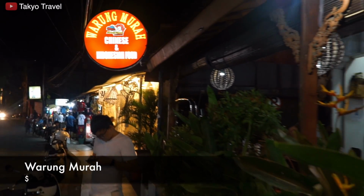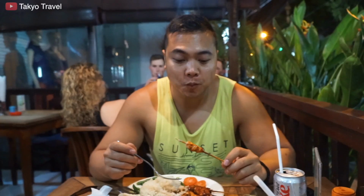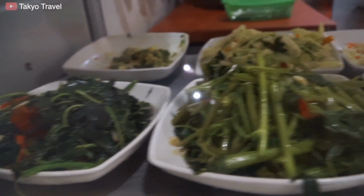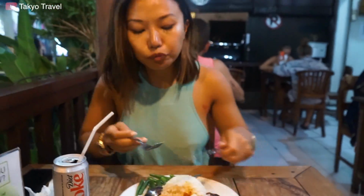Restaurant Warung Murah. We ate there at least 5 times, if not more. You'll love the authentic local flavor and the unbeatable price. Like in many restaurants in Bali, they do have vegetarian and vegan options. And if you dare, request some of their homemade chili.